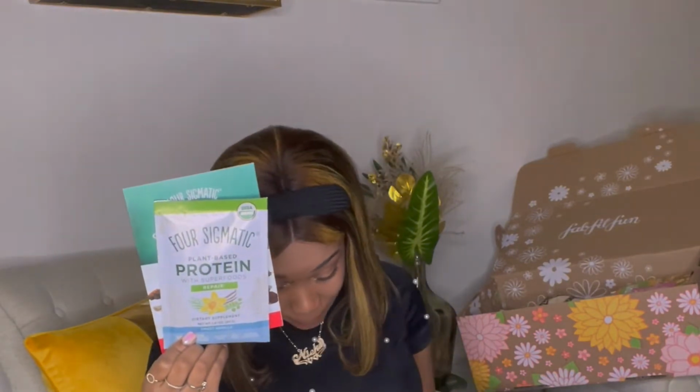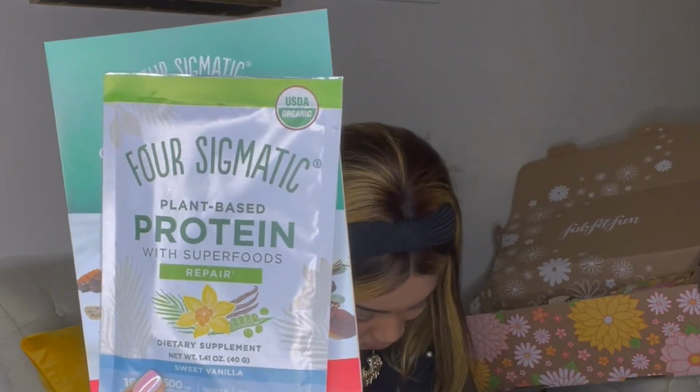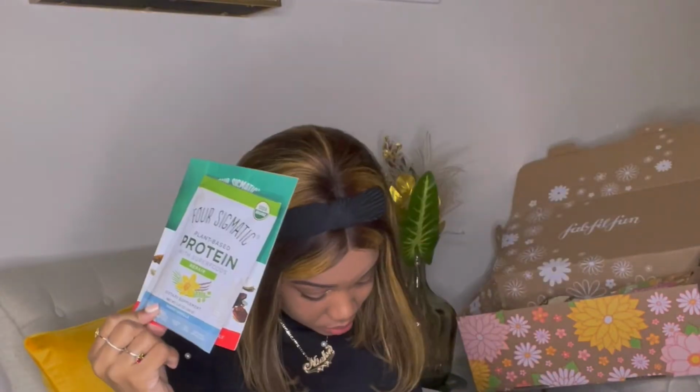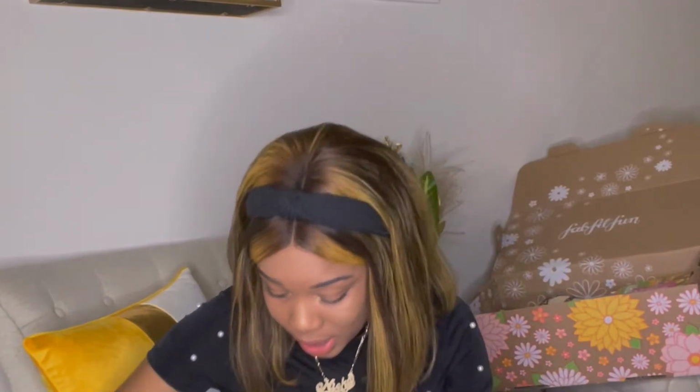So this says a Four Sigmatic, a special gift for FabFitFun members only. I don't know if they have this. Oh, this is a Four Sigmatic plant-based protein with superfoods, repair, dietary supplement, sweet vanilla flavor. Yum. Sweet vanilla flavor, guys. That sounds yummy, and it's plant-based. So I'm just gonna give you guys a close-up of that so you can see what it looks like. I'm gonna put that back in the envelope because I don't wanna lose it, but I definitely wanna try it. And they gave me one pouch, so I have to see how many cups I can get out of that pouch.